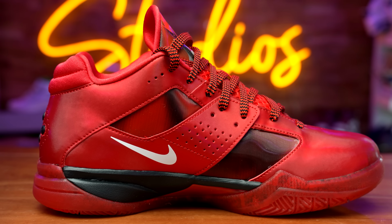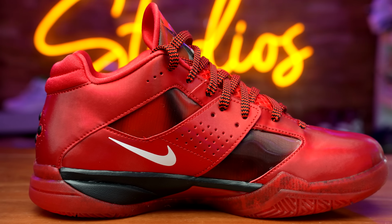The KD3 initially retailed for $88, and since then, as you can see with market inflation, it's now retailing at $130. At the time, 2011 was really the beginning of what ended up being a huge explosion in the market for Nike basketball. Of course, the KD4, the LeBron 6, the Kobe 6, the Kobe 5, the LeBron 8, the LeBron 9. A lot of these shoes were coming out at this time, and the KD3 was also a part of that explosion. Since then, we've been seeing Nike really bringing back a lot of these OG models, and it doesn't even feel long ago.